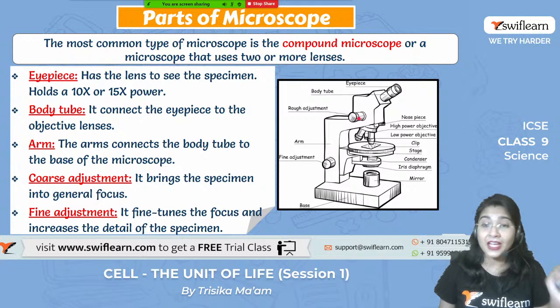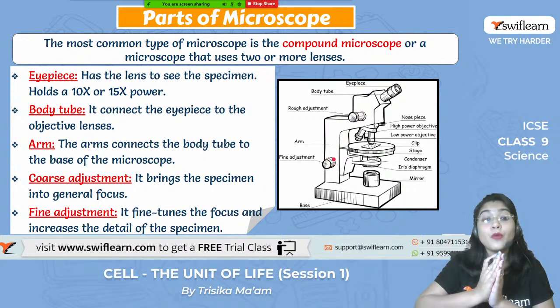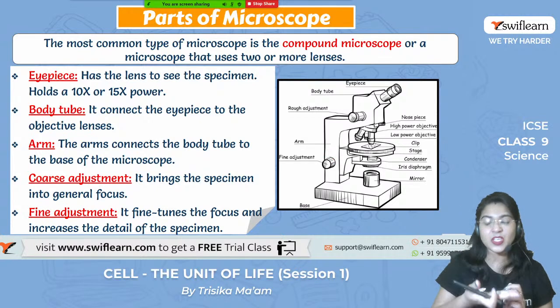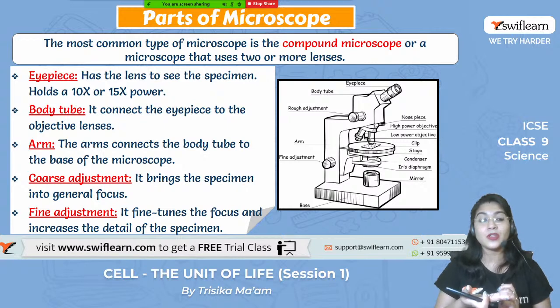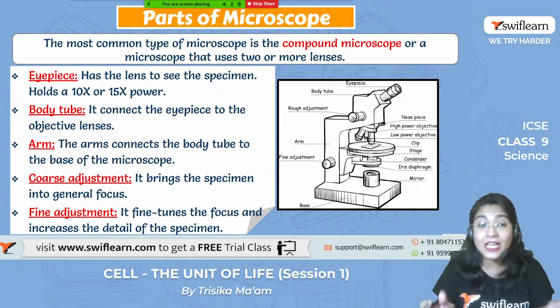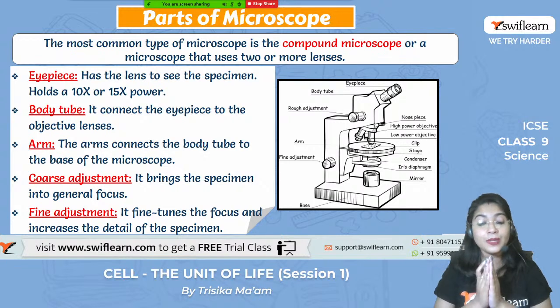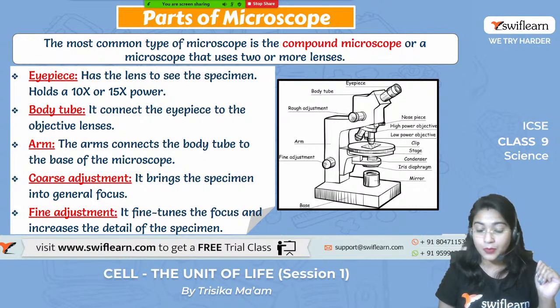And what is the fine adjustment knob? This one, by rotating this, you will be able to focus on the detailed study of the specimen. Okay, whatever specimen is there in the slide, you will be able to observe it in detail by adjusting the fine adjustment knob. Clear hai na up to this much? Yes, if you have any question, please ask me and write it in the chat box.